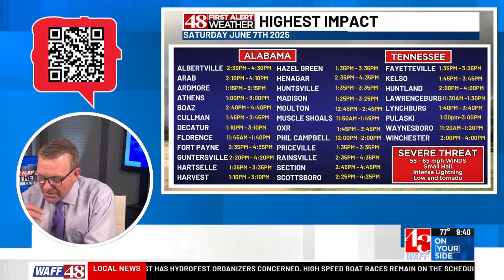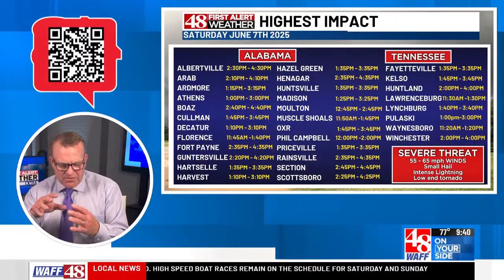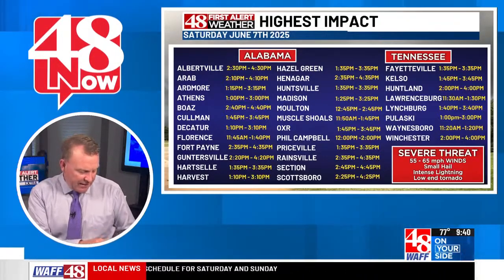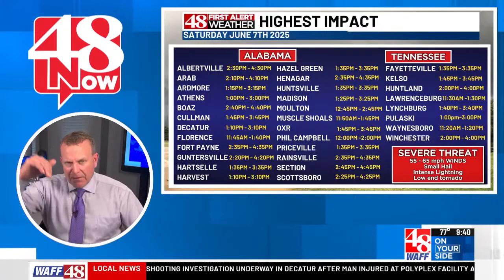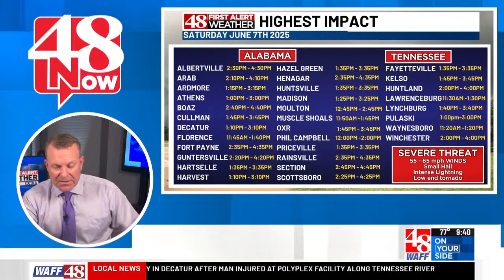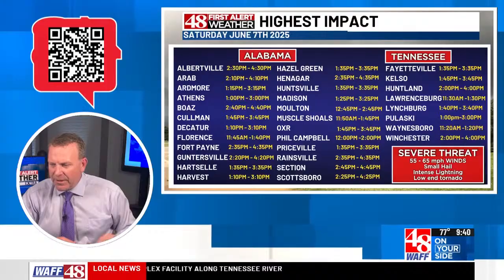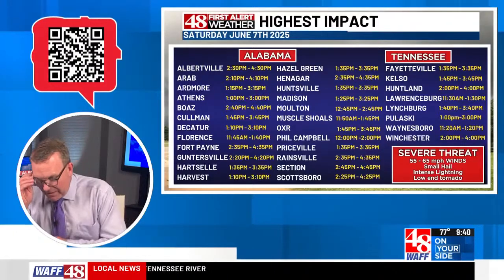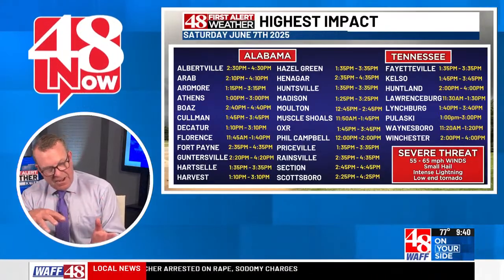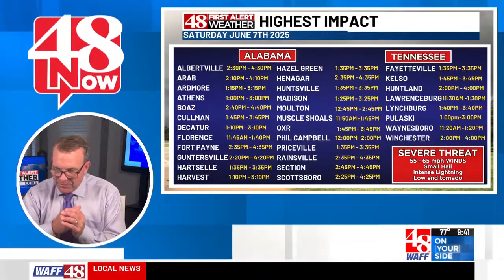What we're looking at tomorrow is winds maybe 55 to 65 miles per hour. And if we get a meso low pressure system within the line, it's possible. Within these big lines of storms, you can get meso vortices that develop, and if that were to happen, we would see a potential for a low-end tornado threat. For a few of these areas, we've got Albertville roughly 2:30 to 4:30 tomorrow. I think it's going to be about an hour and a half to two hour impact as this moves through. That's why I say don't cancel any plans.